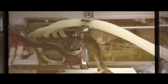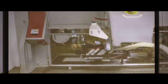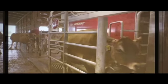In August, we installed what we call robotic milkers, where no human is now involved in the decision of when a cow wants to get milked. They decide when they want to get milked. They decide when they want to go to the feed bunk and eat. They decide when they want to go to the pasture and eat, and they decide when they want to lay down and rest. Nobody's in charge of them except themselves.